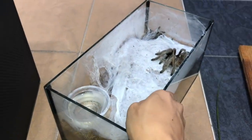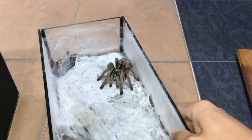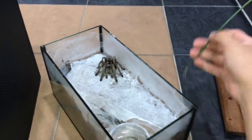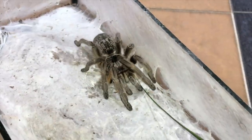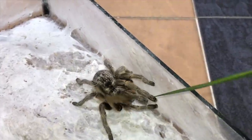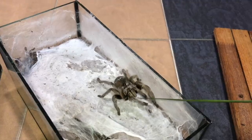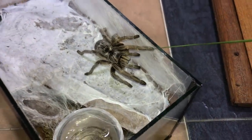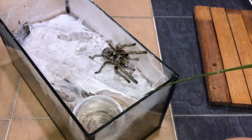Okay, guys, let's see how this girl is. You can see she is super shy. As soon as I opened it, she went back. Usually other tarantulas are like, I will attack you. Let's see how this girl, oh, okay. She's active, at least that's something. Yeah, that's good. That's a good start, girl. I like that.